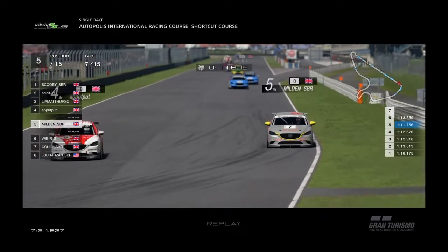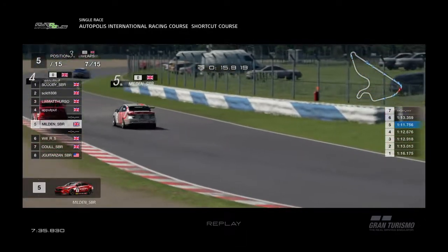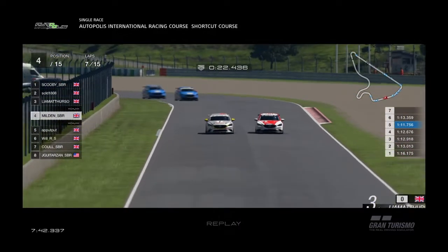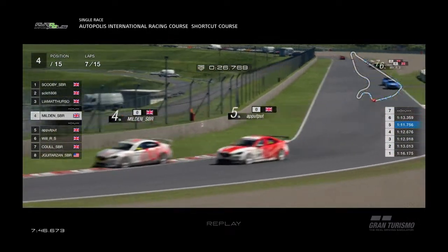He's trying to get around the outside Milden, but it's not going to work unless he can get a good cutback. And maybe he has this time. He's done it this time. He's been working on that move for lap after lap, and now it's finally worked, and that will move Milden up into 4th place. And Piper knows it.